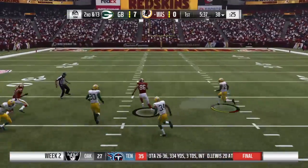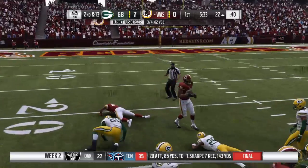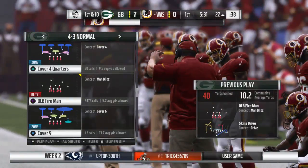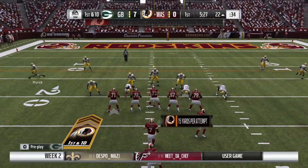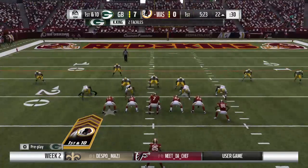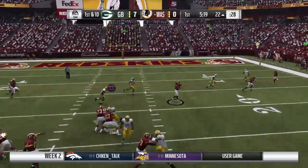This one complete to Jordan Reed. And all the way down to the 22-yard line. A huge play there for Washington. And even 40 yards. Well, partner, I'm not sure how this drive's going to end, but how about the way they flip field position there? A nice attacking play that picked up a heck of a chunk of yardage.